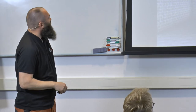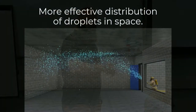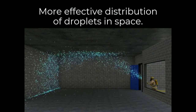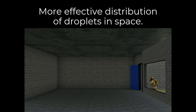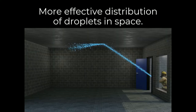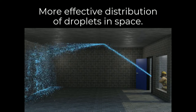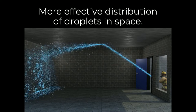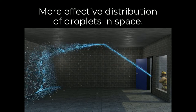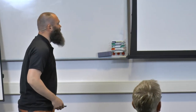So if we want to have more effective distribution of droplets in space, of course that's where the long pulse came in. We want to cover the space more efficiently, so we do a long pulse. Or Americans, you would just do a long straight stream. We want to cover the space more. Fine. So we sort of retired the short pulse, unless you're in a bathroom. Retire the short pulse. Because we want to be more effective.